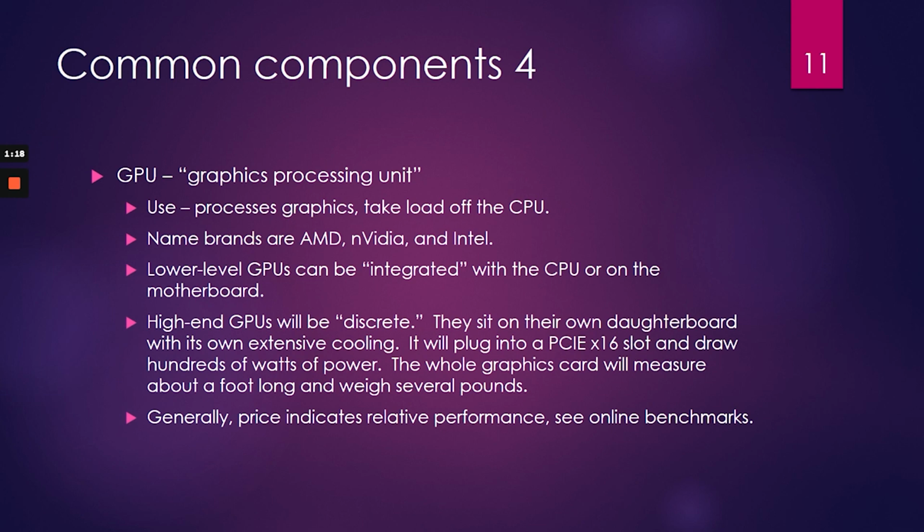The high-end GPUs will be discrete or separate from the motherboard. They'll have their own daughter board typically, and they'll plug into a PCI Express 16 slot, which is usually one of the big ones at the bottom of the motherboard. So these GPUs are pretty small, just like a CPU, just a little square or rectangle of silver-looking metal.